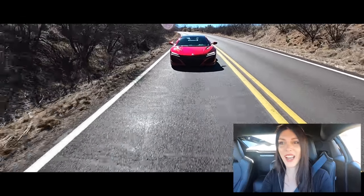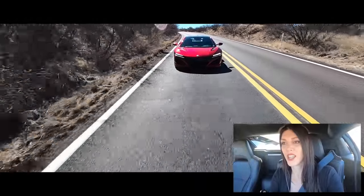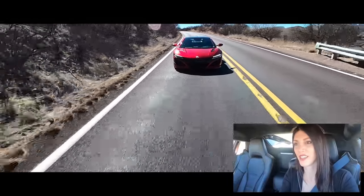If I had to try to pick one fault at all about this car driving it, I'd have to say where the footrest is on the left of the pedals for your left foot, I feel it's a little closer than where my right foot is at on the other pedals. Other than that, I would be reaching if I was looking for faults in this NSX.